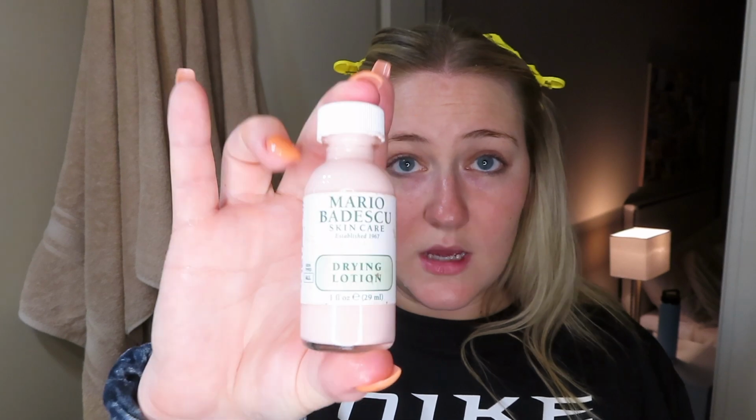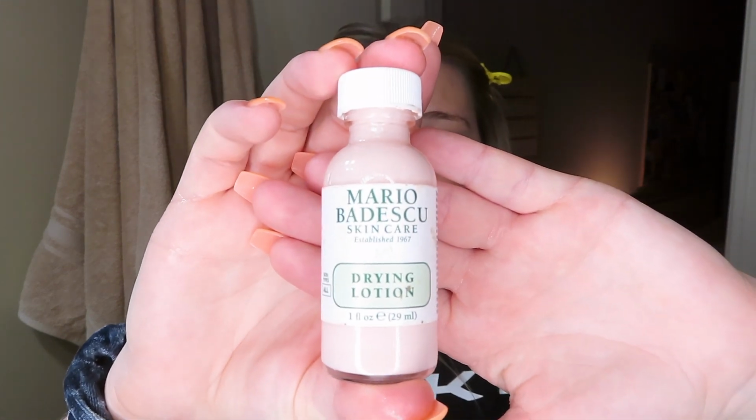Let's talk really quick about spot treatment. So if you guys do deal with acne, which I only really get a hormonal pimple or two once a month, maybe. Sometimes I don't, and I'm not bragging in any way. I'm just saying it doesn't happen to me, so I don't really have to deal with any intensive treatments for that. But when I do, I use the drying lotion by Mario Badescu, and it smells really, really strong.